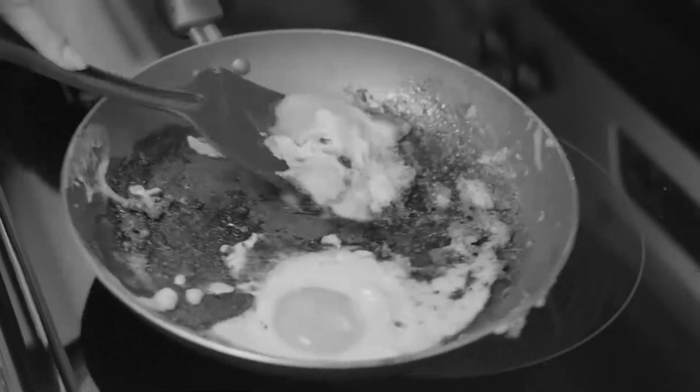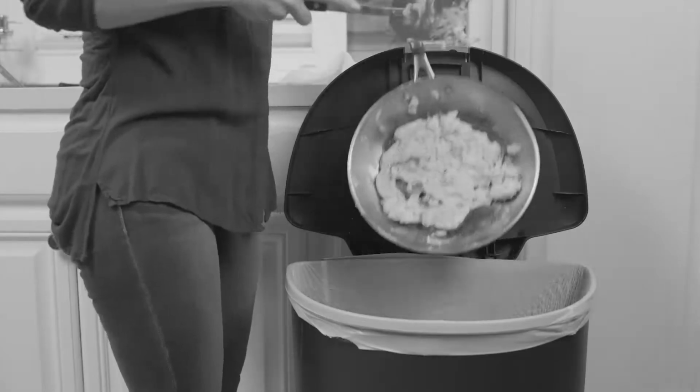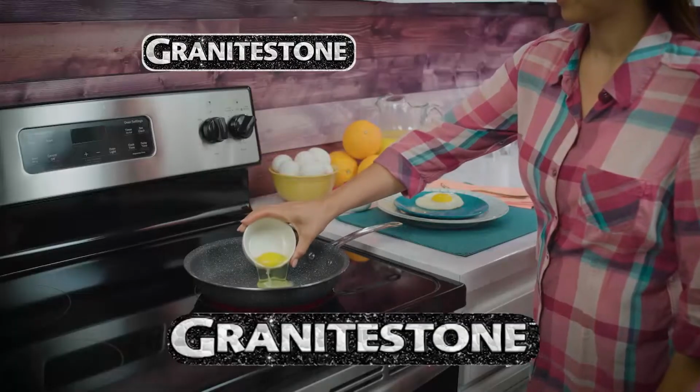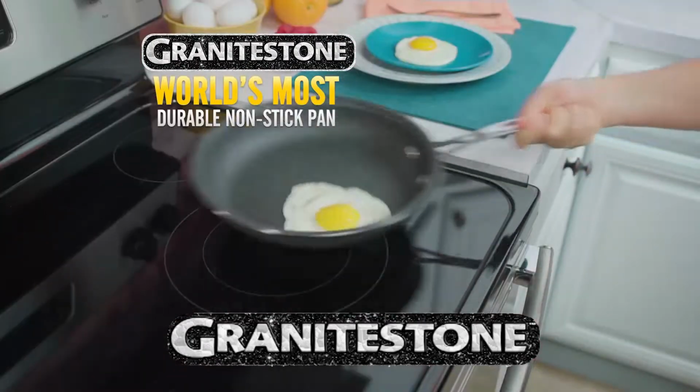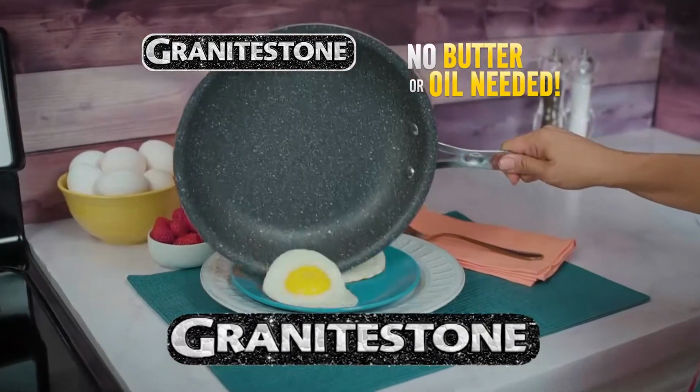Stuck on eggs? Burnt on batter? You can scrub and scrape, but you can't escape the nightmare of your sticky pans! Introducing the Granitestone Pan, the world's most durable non-stick pan known to man. No butter or oil needed.